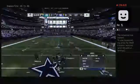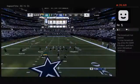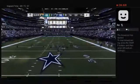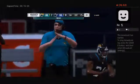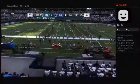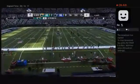Here now is 2nd and 10, again from the 41. Bortles again here on 2nd and 10. And complete to Moncrief over the middle. And now we won't see a play on 1st down. We're going to get a timeout instead, as they'll stop it with just over 40 seconds to go in the 1st half.